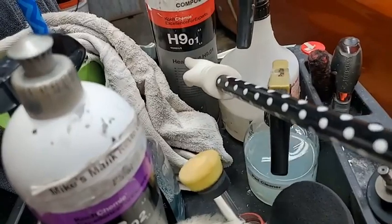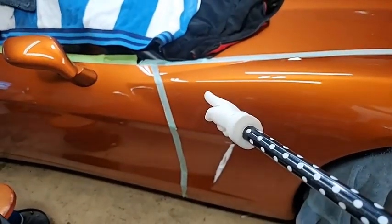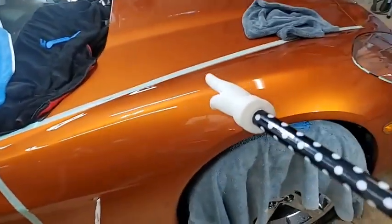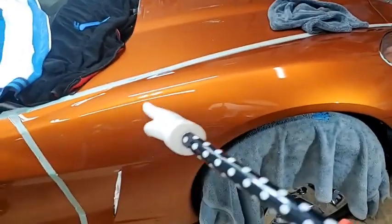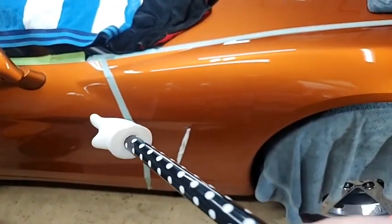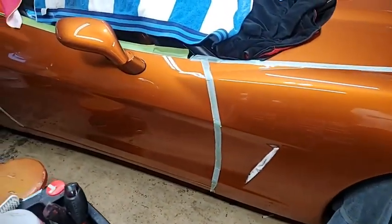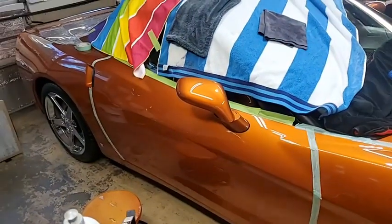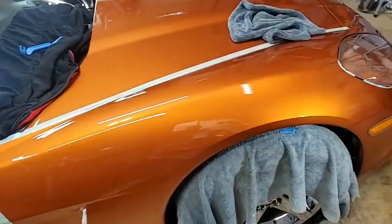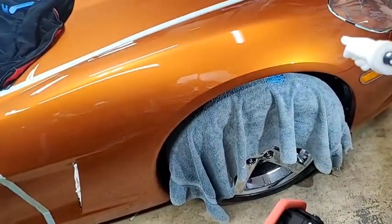H901, which is, as you can read there, a heavy cut compound. And I needed the heavy cut. I tried starting off with the medium cut, but this clear coat is very stubborn, folks, and the medium cut just wasn't doing it, so I had to graduate on up to a heavier cut. I'm gonna roll the tape laying over there. Oh man, but this thing's gonna look super good when I put the sealant on here.